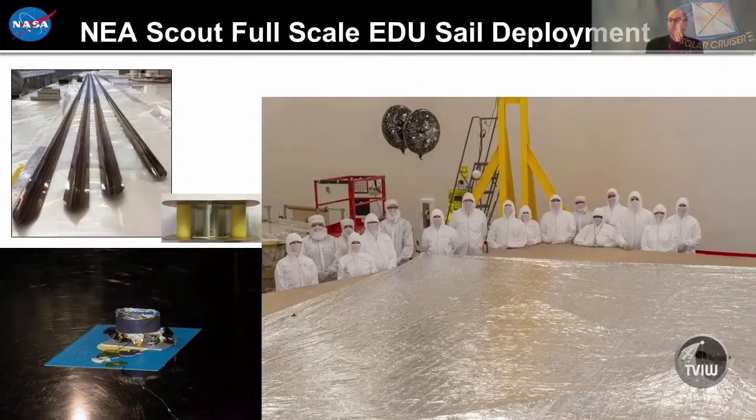Now this is to show you that the hardware is all together. In fact, the spacecraft is essentially complete. It's being integrated in Huntsville as we speak. We'll have it integrated before Christmas. We deliver it to the launch site next spring. This is a picture of my team at a full-scale deployment of the sail.